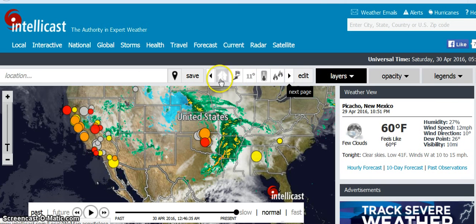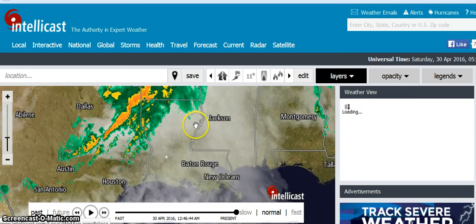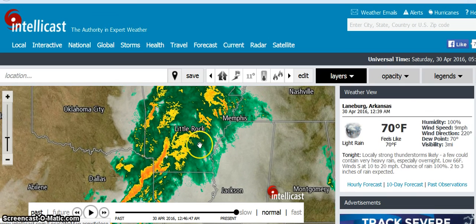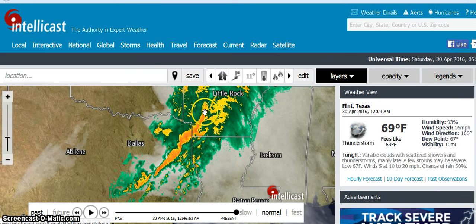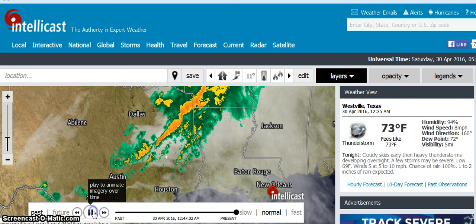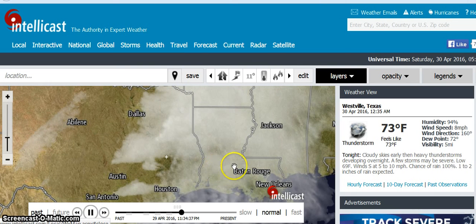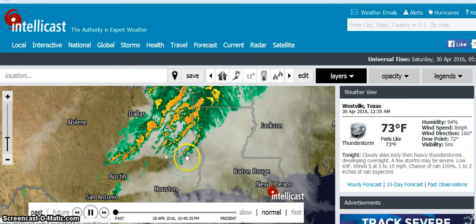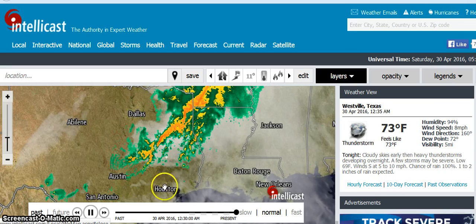So I'm going to get rid of the earthquakes for a minute and show you this weather system that's going through here. This is Texas, Louisiana. This is Arkansas. Now, what I see a lot is a band like this, but I'm going to make this move and you'll see that it's not just one band. It's several bands. Let's see if it shows up on this one. Oh, that's terrible. But see, there's several of them coming up from right down in this area.